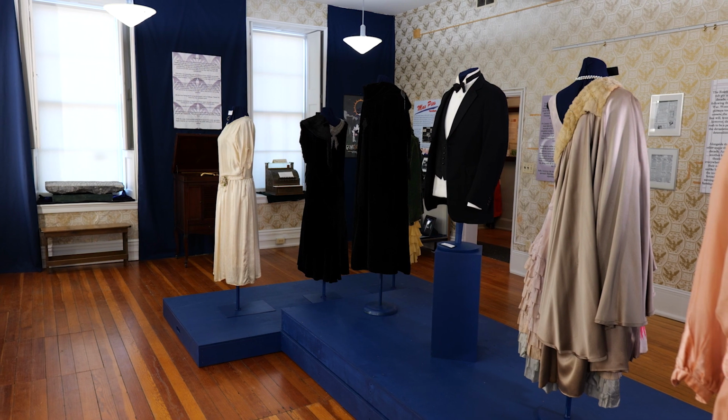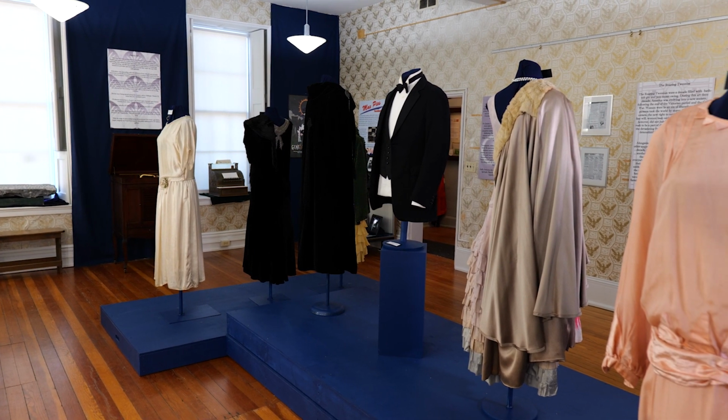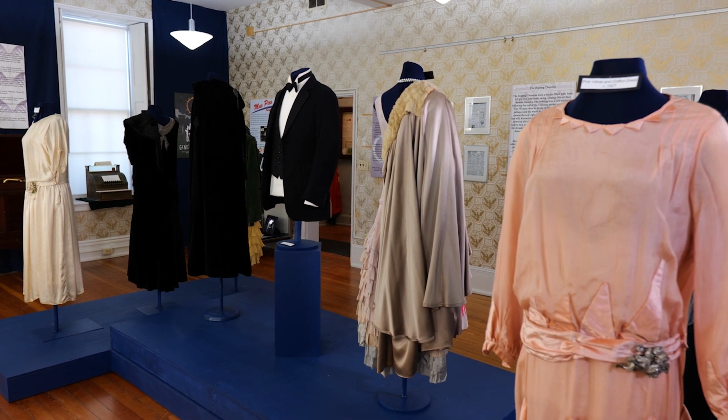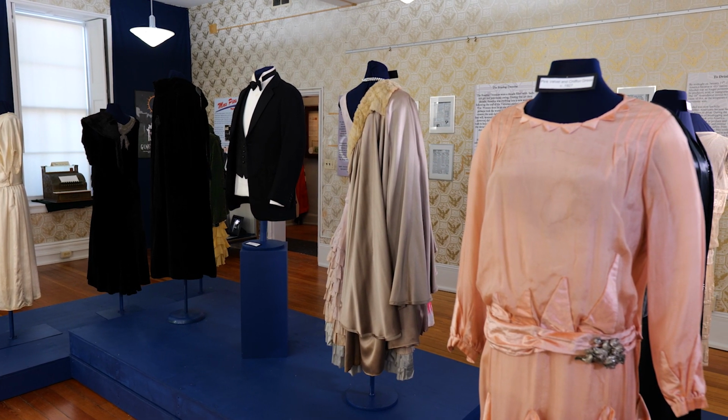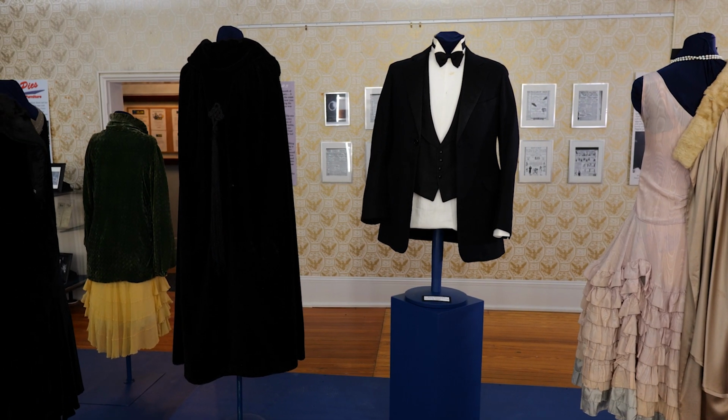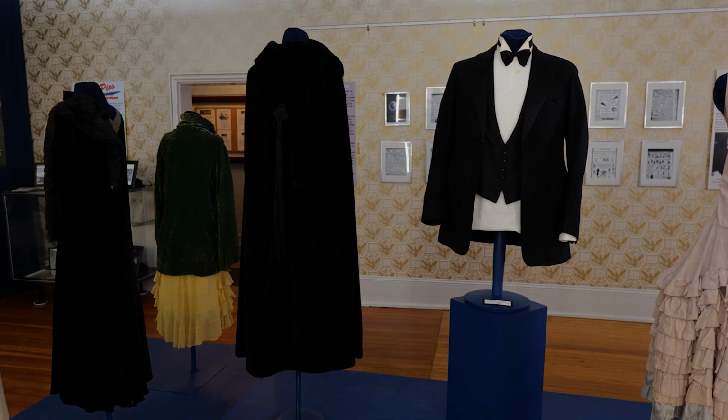One of the largest parts of this new exhibit is the exhibition of our fashion collection from the 1920s. Our clothing collection has not really been on display for about 2 decades, so this is really the reintroduction to the Holland Land Office clothing collection, which has been hidden upstairs for many years.